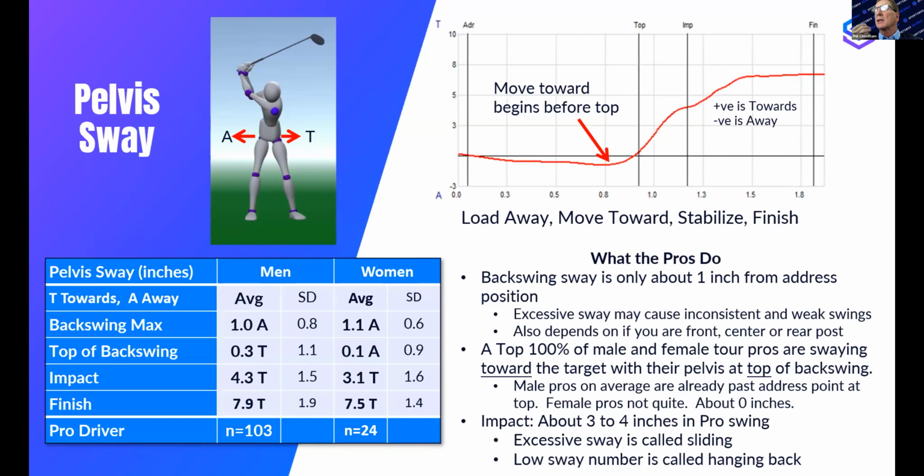And there's actually a small deviation right here. So we have kind of a stabilization. If you know anything about the kinematic sequence, that's where we start to decelerate the pelvis rotation speed. And so you see a little bit of a stabilization there as well. The key factor here that I want to put forward is that 100% of the males and 100% of the females in our tour database move towards the target before the top of backswing. Now that was kind of a standard one.